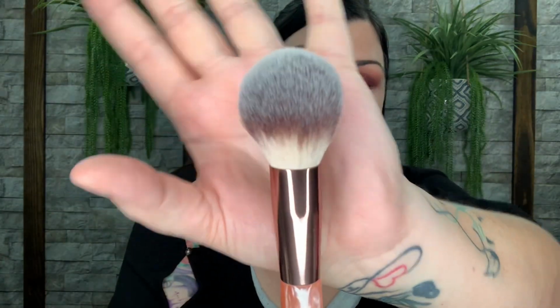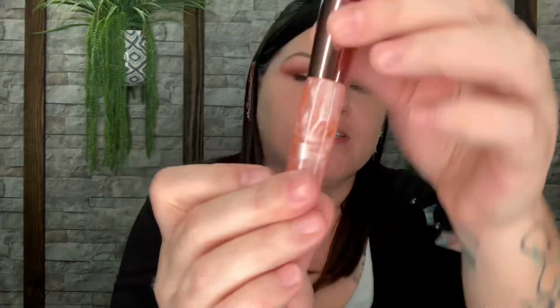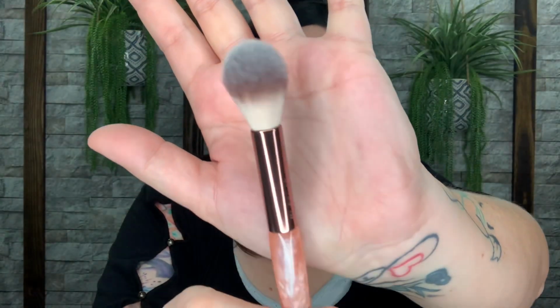Holy moly. Okay, so here's the biggest guy, and this one is the 520. This is the tapered face brush. Ooh, so soft. Nothing's coming out. Just so soft. This is just gorgeous. I like that orangish color there, like a peach. That is super pretty. Okay, so here, that was a tight fit. So this one here is the 522. This is the tapered highlighter.